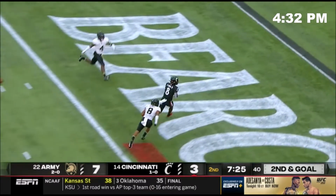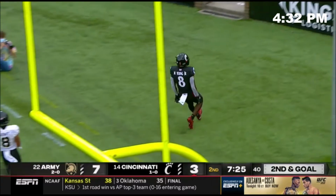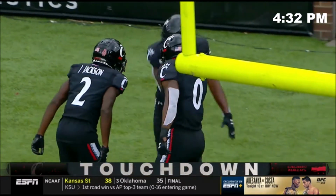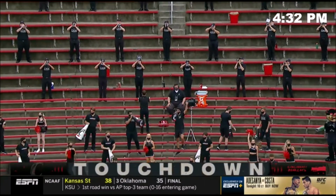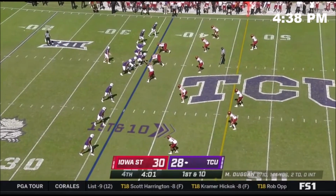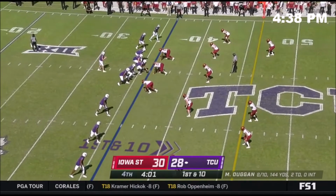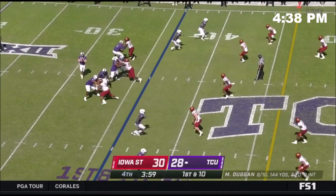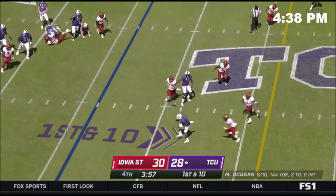Ritter slant, touchdown! Michael Young Jr. And the Bearcats take the lead. And an empty set on 1st and 10 with 4:01 left. Duggan has gone 8 for 10 since coming into the game.